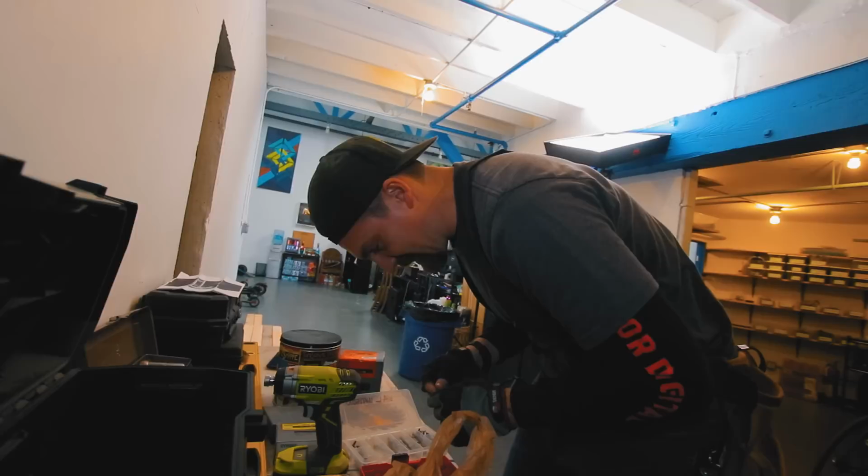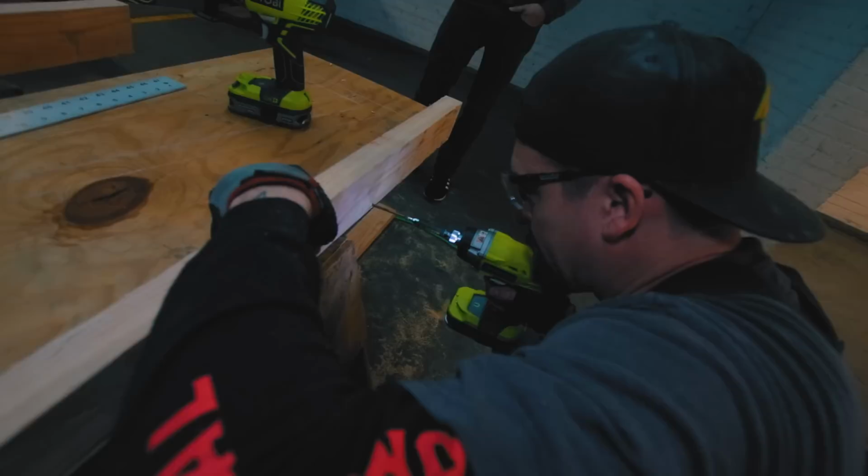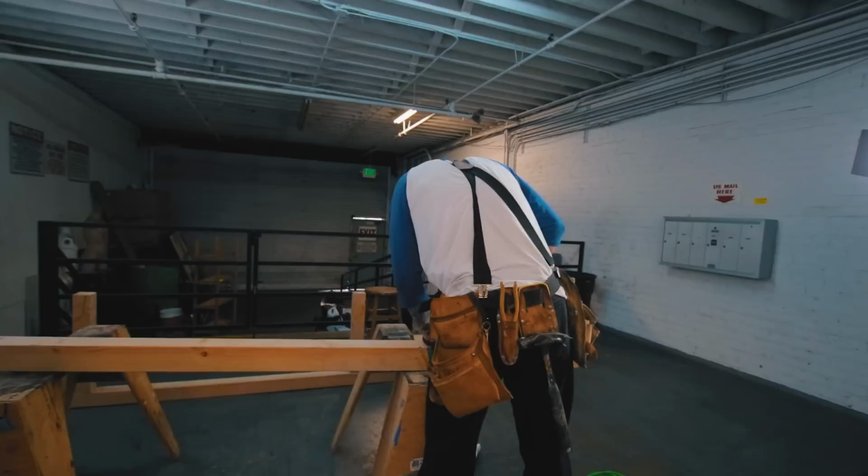Mm-hmm. Listen, this is Corridor Digital. Everything almost always works. I really don't want to use a different drill for this.